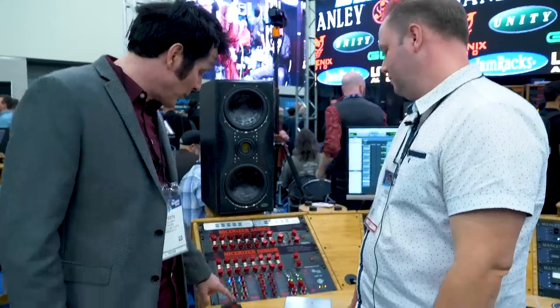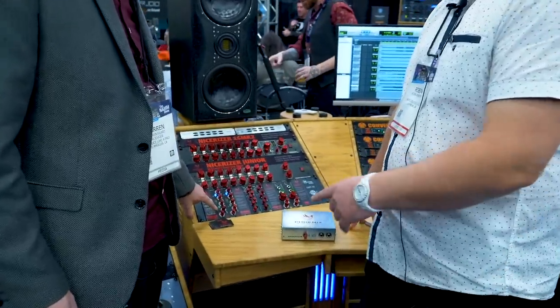I think I have an old Cadet Geff desk from the 70s, and that has gyrator EQs on it. And I do know they're actually quite complex, aren't they? Yeah. So, beautiful. How much does this go for? This is going to be $7.99.